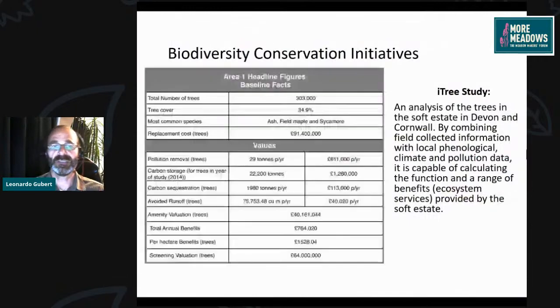So there are a number of other things that we have done. This is i-Tree, a software that we use to assess ecosystem services, and it's quite an important tool because it puts a value to the ecosystem services. This is just on the A38 west of Exeter. We came up with a figure of 303,000 trees, and these are the main species: ash, field maple, and sycamore. Then it tells us things like the pollution removal that these assets have the potential to remove from the environment.